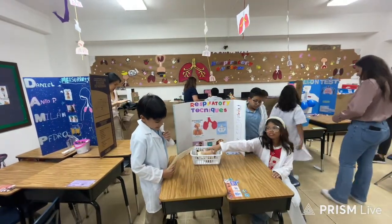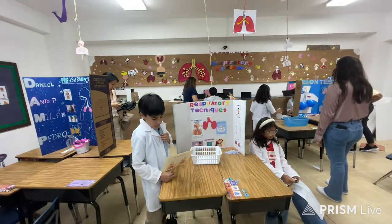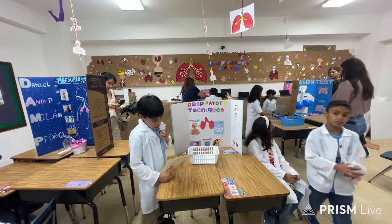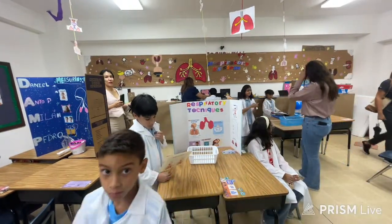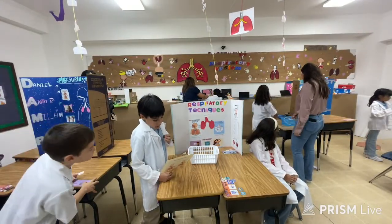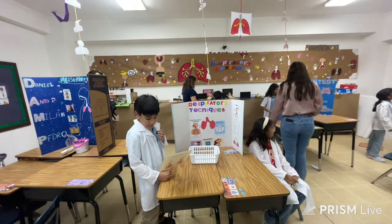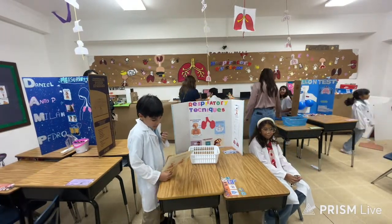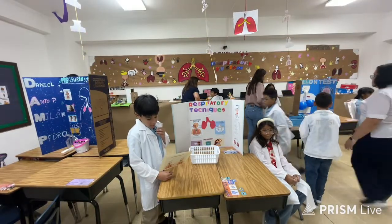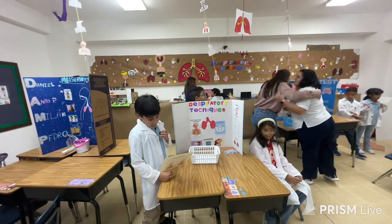The next technique is pursed-lip breathing. It's great for when you feel tired. Breathe out gently through your mouth like you are blowing through a straw. This makes your lungs work better and helps you relax. Use it after a hard match or while stretching to cool down and get your heart rate back to normal.